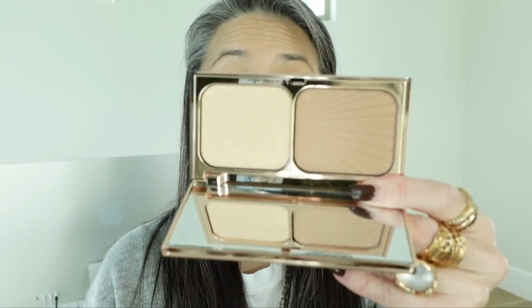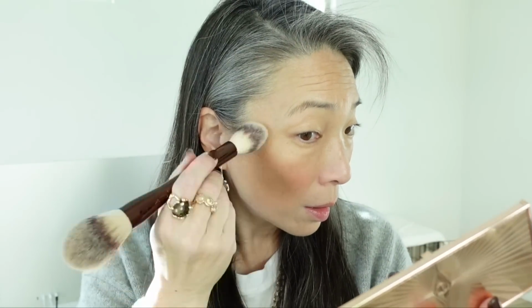Okay, I'm gonna use my tried and true Charlotte Tilbury highlighter from the Film Star Bronze and Glow. I'm gonna use the smaller side of this brush, and just plop some right there. Such a pretty highlight, so smooth.